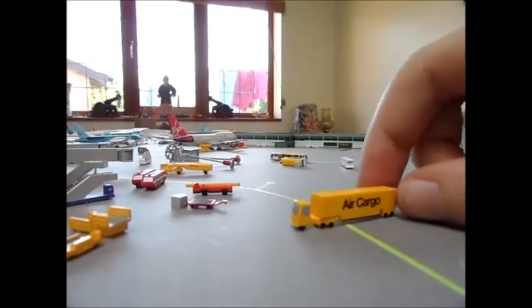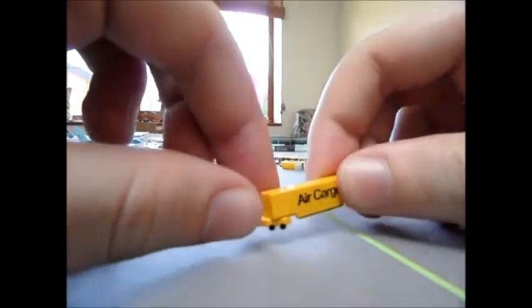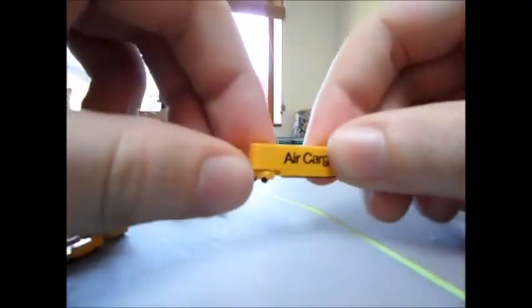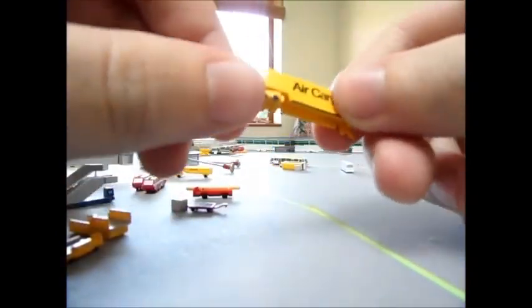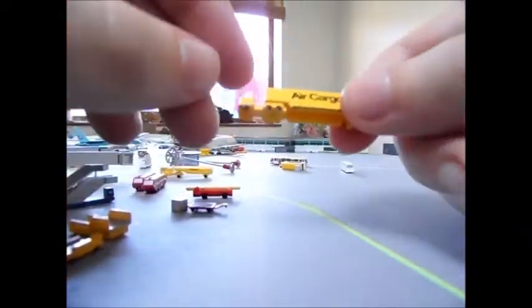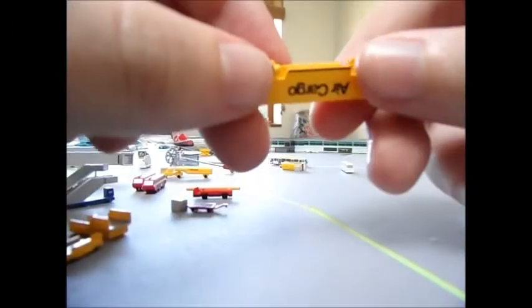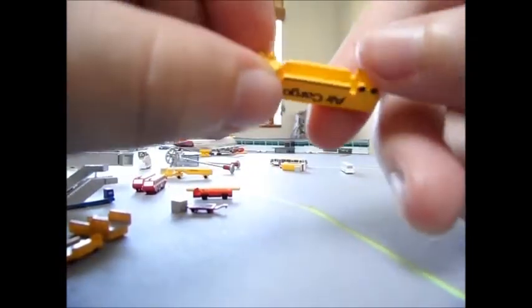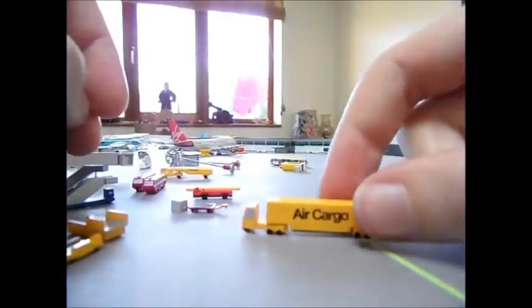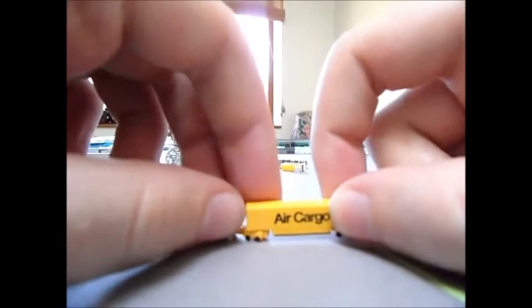Which brings me on to this. I've only got 1 of these. It says air cargo, which could mean any cargo. It's not an actual company as such. Once again, that pivots. I think this should come off as well, but I'm not going to take my chances like I did with the fuel truck. But yeah, once again, this is hollow at the bottom. This isn't too bad. It's a nice little truck, actually.